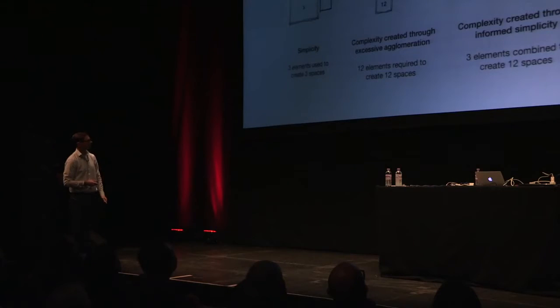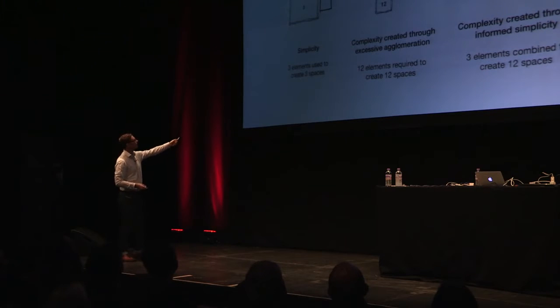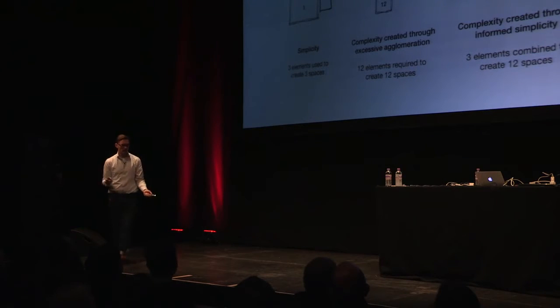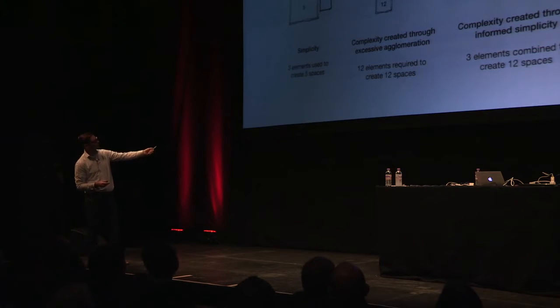So we have here simplicity. This is quite familiar, isn't it? People do wireframes like this. I've been in places where they said, hey, this is a wireframe. I'm like, it's three rectangles on a piece of paper, dude, but okay, whatever. And then you have this, and this is what we're doing now. This is kind of where we are. This is where we're going.